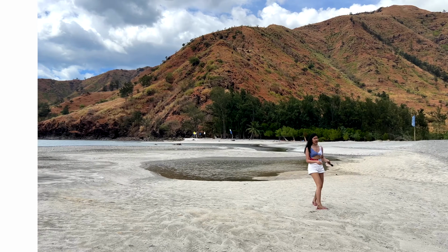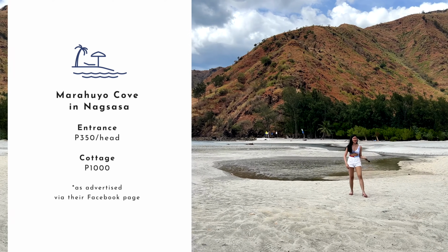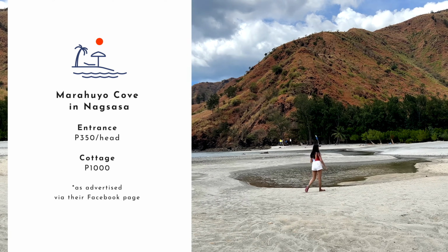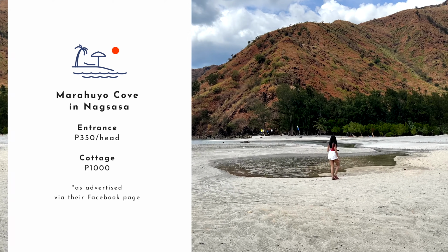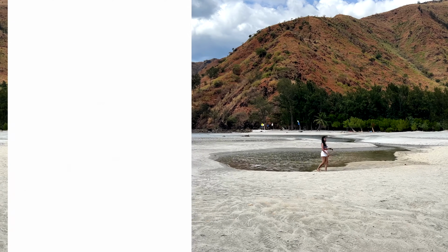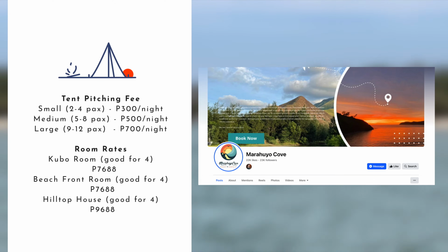One resort you can find in Nagsasa is Mariah Cove. They have different types of rooms available if you prefer to be more comfortable and have access to your own bathroom. Here are their rates. Note that their room rates shown on the screen are weekend rates. Mariah has different weekday and holiday peak season rates. For inquiries and reservations, you can reach out to their official Facebook page.